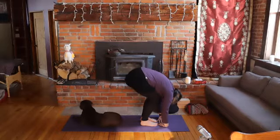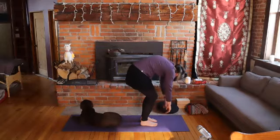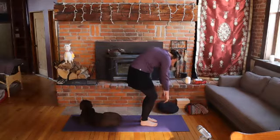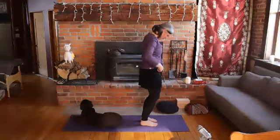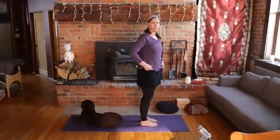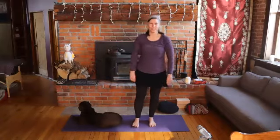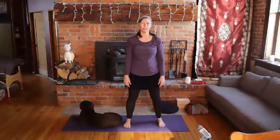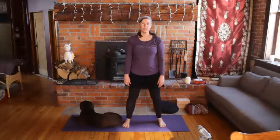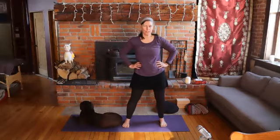Great, and then when you're ready, again, with knees soft, arms heavy, head hanging down, you can slowly uncurl to come upright. So as you come to stand, you can bring the feet a little bit apart, and we'll work a bit with the hips. So bringing the hands to the hips, can make some gentle circles.